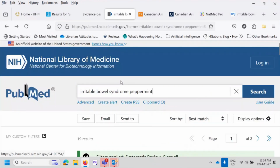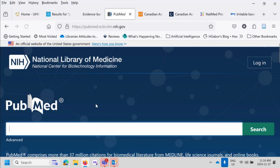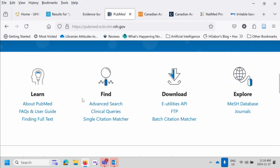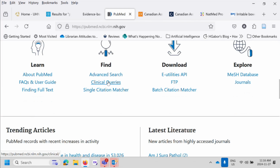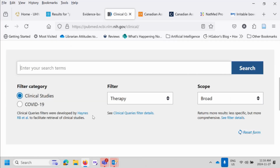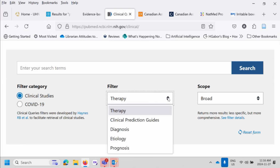And when you're in PubMed and you're searching for individual studies, a handy tool to use to limit the amount of results you get is something called Clinical Queries, which is down here under Find. And what Clinical Queries does is it filters your search to the types of questions that best answer a particular clinical question that you might have. So the options are therapy, clinical prediction guides, diagnosis, etiology, and prognosis.